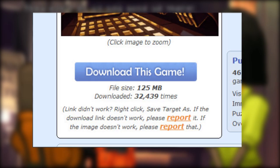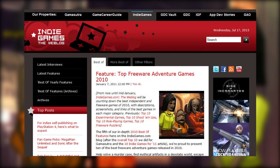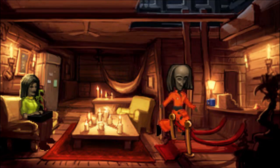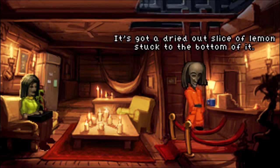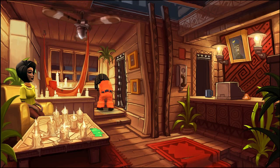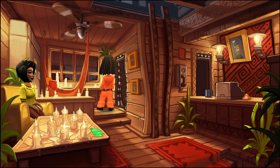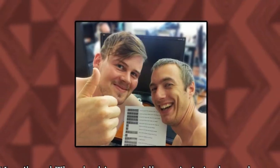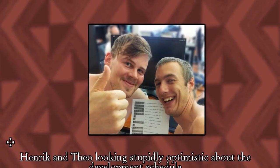It's been downloaded on the website over 30,000 times and was even featured as the best freeware adventure game of 2010 by the Indie Games weblog. Theodor found himself enjoying the project quite a bit. The only way he saw it continuing was to convince his fellow Sky Goblins to do a full commercial HD remake of the first chapter. He was indeed able to convince his team to continue the project in HD, and Theodor recalls that it must have been his Bambi eyes that convinced them to go forward.